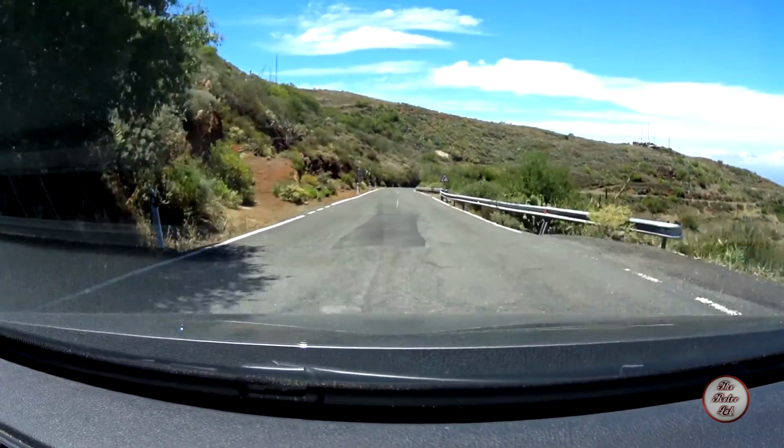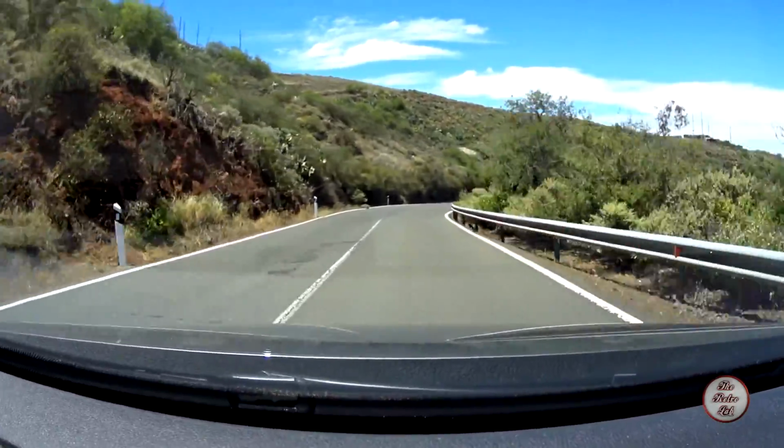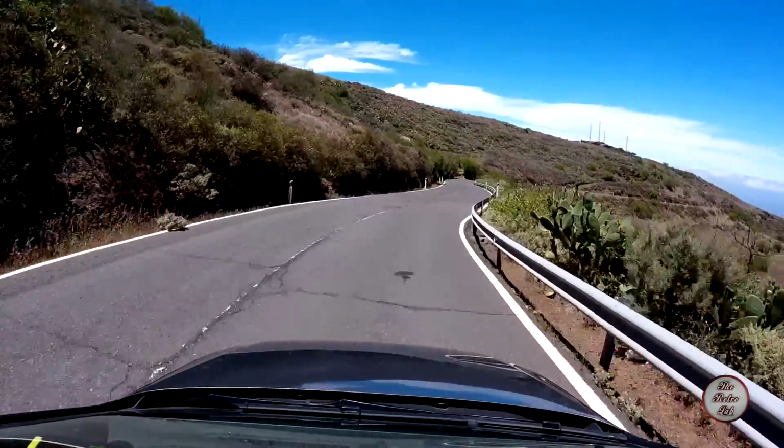Literally pre-programmed all of the routes into the SatNav. They're just taking the wrong way, it's a joke.